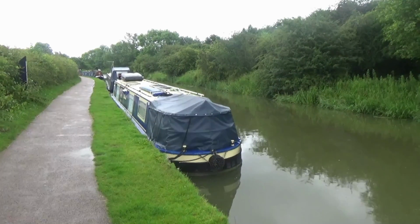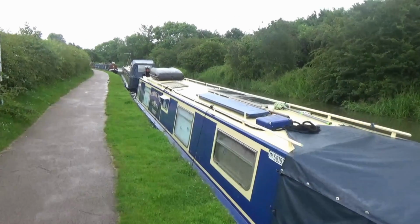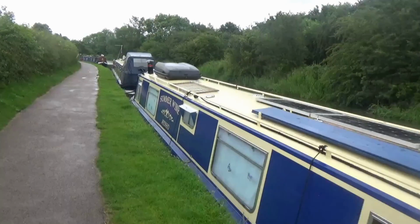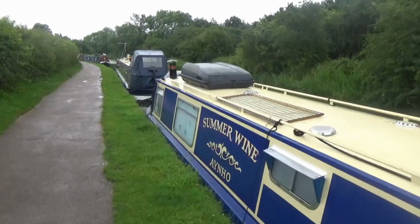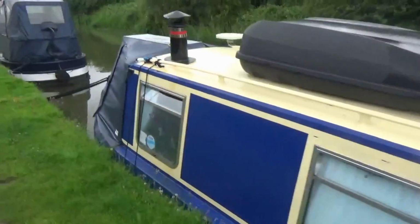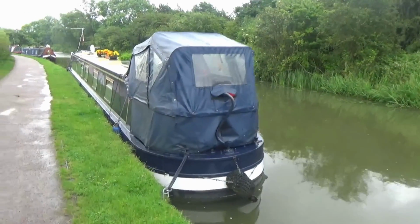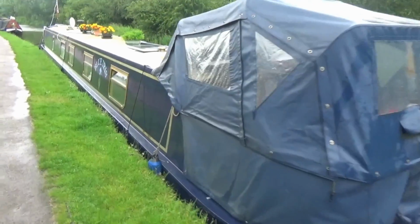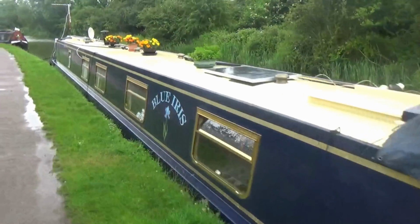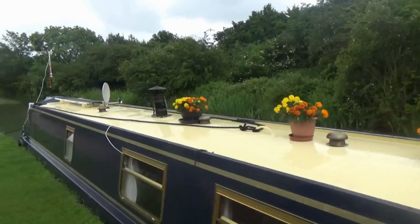But certainly loads of boats there. We're so lucky, aren't we, Nigel? It's been pouring with rain all day. Summer Wine Ano. The Ano is on the way to, well, I'm not sure where it's on the way to, but it's about 20 or 30 miles away. Right. So it's come a long way. Look at it, lovely marigolds on the roof.